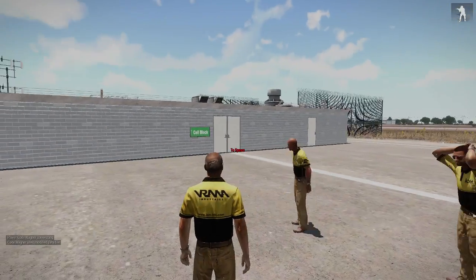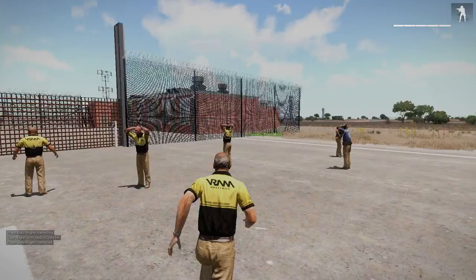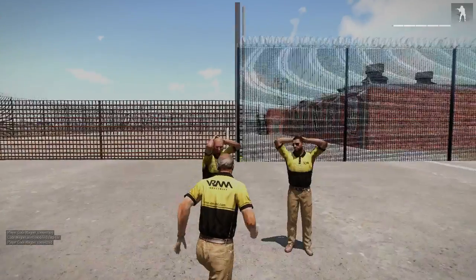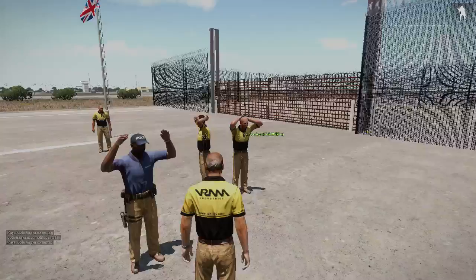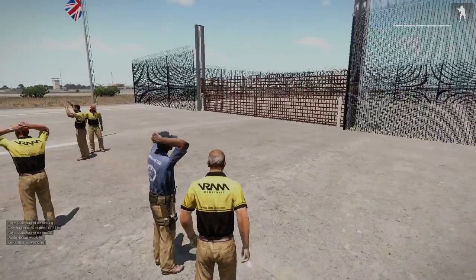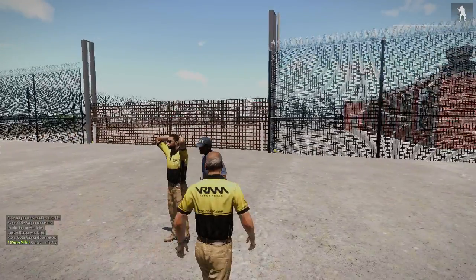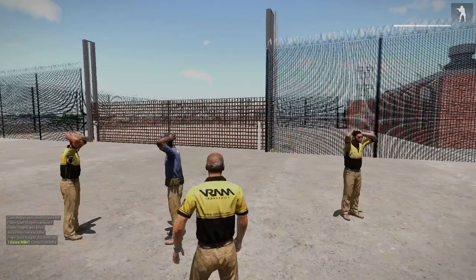Here we go. Wait, is this actually what the prison's gonna look like? No, this is a different one. Yeah, this prison looks familiar, like it's from, what's his name? Yeah, them and some of the other ones. It's all right.